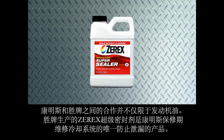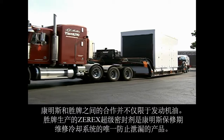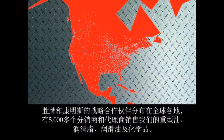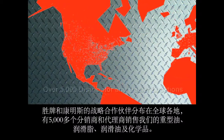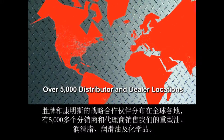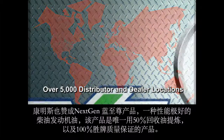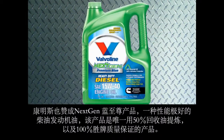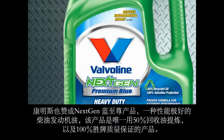Zerex Super Sealer from Valvoline is the only stop leak product recommended for warranty repair procedures on Cummins coolant systems. Valvoline and Cummins have a strategic partnership with distribution around the globe at over 5,000 distributor and dealer locations for all our heavy-duty oils, greases, lubricants, and chemicals. And Cummins also endorses Next Gen Premium Blue, the only one with 50% recycled oil and 100% Valvoline protection.